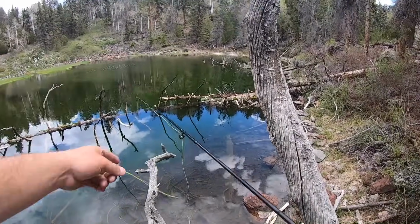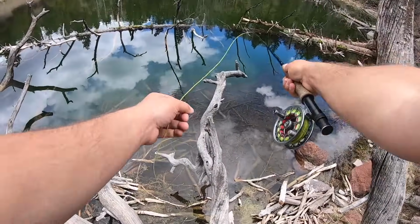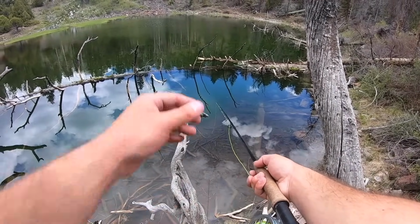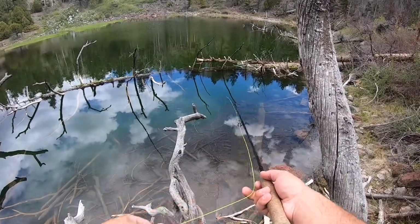There's some fish just hanging out underneath that log right there. Let's see if they want an egg. Oh, he's coming over. No. Looked at it for a second.